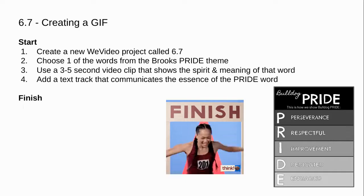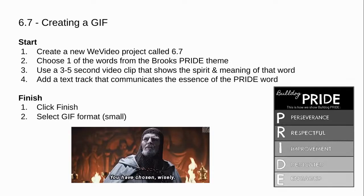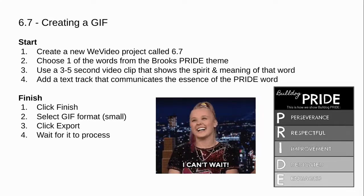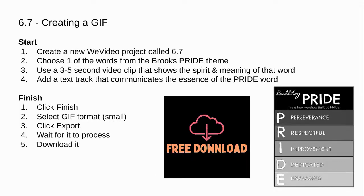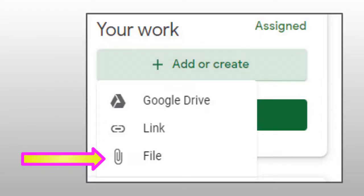To finish the production, you'll click on Finish and then select the GIF format. Use the small format so that the file is still small. Then you're going to click Export, wait for it to process. This will only take a minute or two at the most because it's such a small file. Then download it. Then go to my view of the assignment, go to My Work, add file, and then upload that GIF, and then click to turn it in.